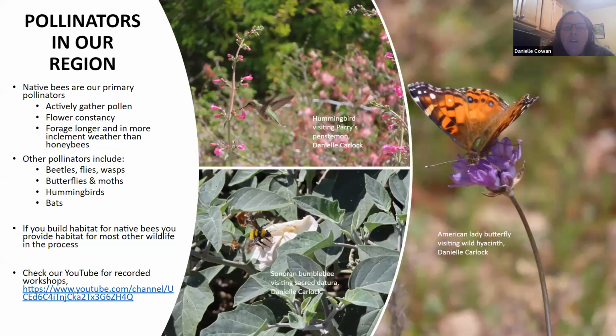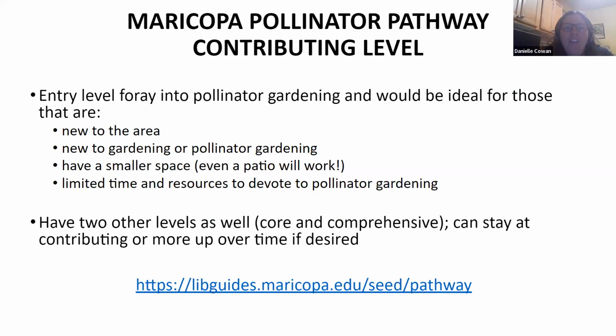So now I'm going to get into the actual pollinator pathway, and there are 3 different levels that you can participate at. There's an entry level. That's what I'm going to spend the most time on today because I don't know where people are coming from as far as their experience, but there are other levels as well. The entry level is really targeted to people that might be new to Arizona and the Southwest and gardening in the desert, or new to gardening at all, or new to pollinator gardening, or have a small space or limited time and resources, because it doesn't require a whole lot to get started on entry level.